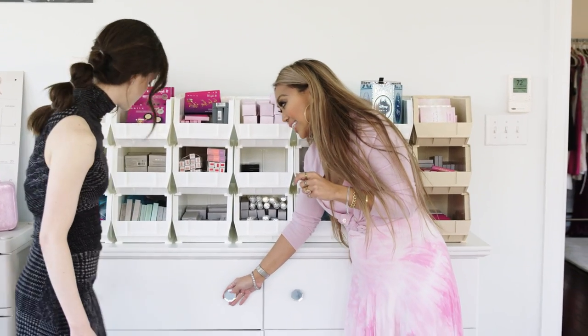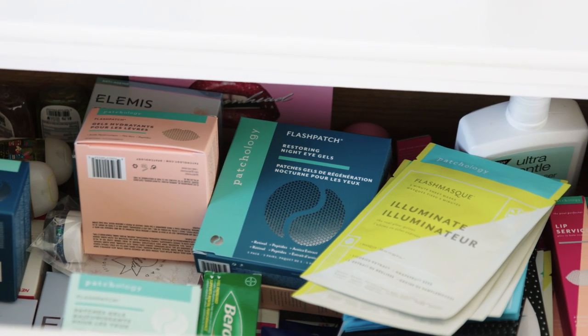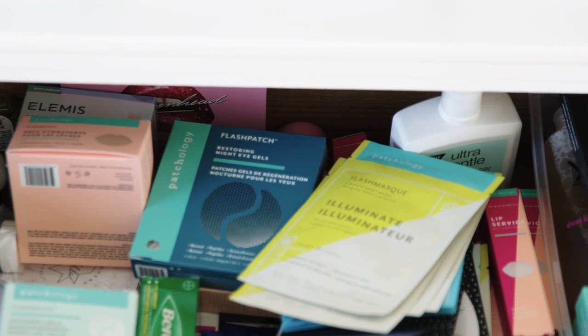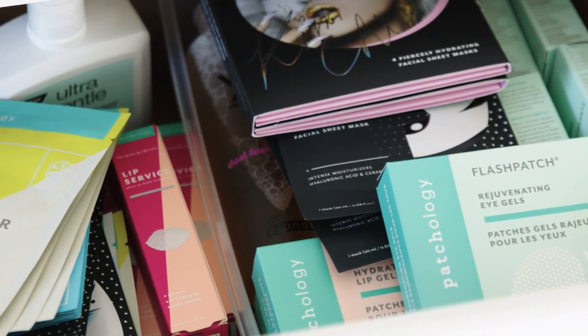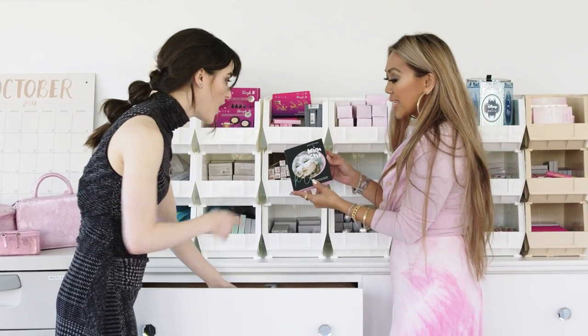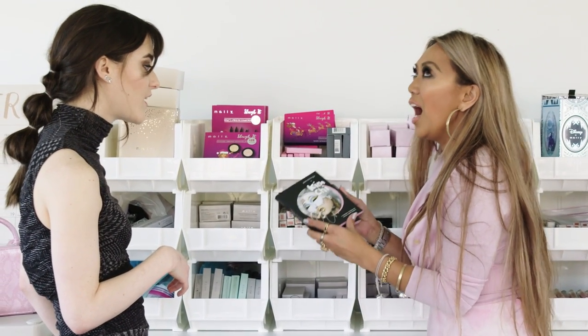Now, this is party time. So this is skincare. Look at this. It's fun. As a matter of fact, obviously we love Patchology. Aren't they great? This is like sheet mask heaven. Kimchi. Oh yes, isn't this amazing? I just got this. It's so much fun.